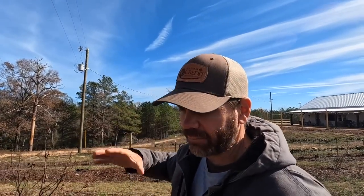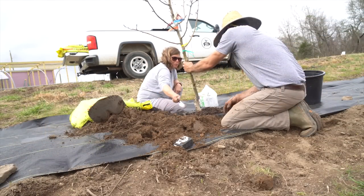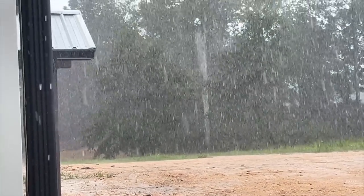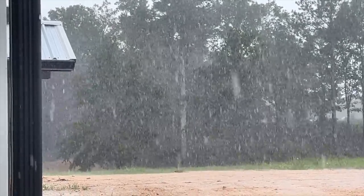And now is the time to plant fruit trees and bushes, because it is fall for us, or early stages of winter. As a matter of fact, now's the perfect time. Now, we can wait all the way up until April-ish, and then your window of opportunity starts dropping pretty fast, at least for us here in Central Alabama, and we're in zone 8A. That's because of our heat. Right now, this is our rainy season, our wet season. Plus, this is our cool season. All your fruit bushes and fruit trees are starting to go dormant.